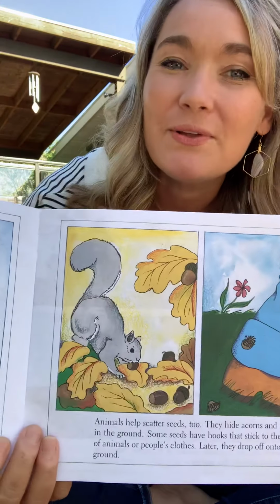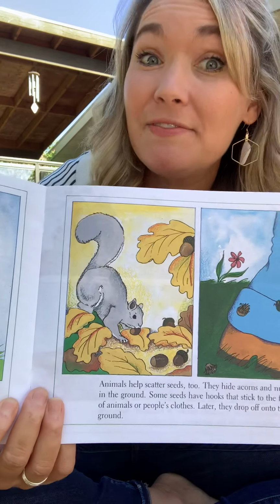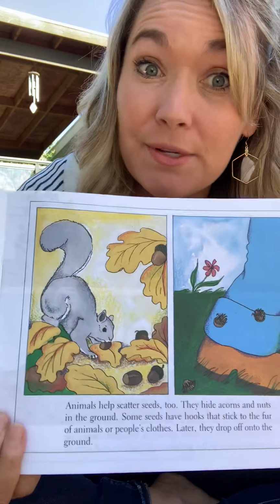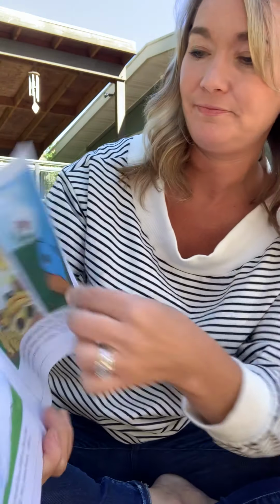Remember, we're going to pay close attention to the life cycle. So let's notice what happens to these seeds, and then let's notice the parts of a plant.